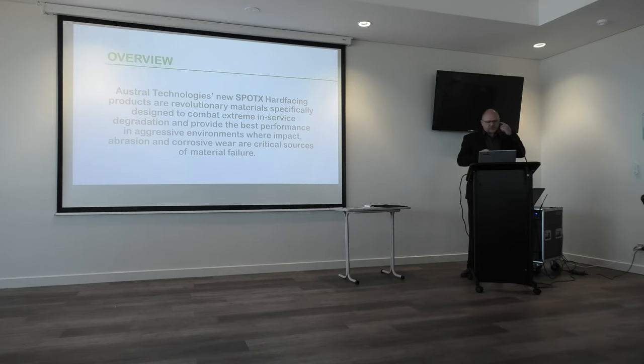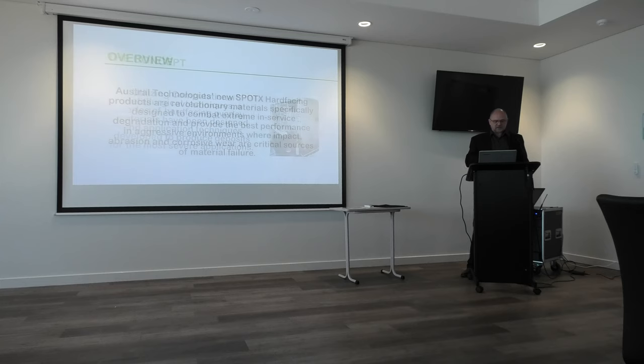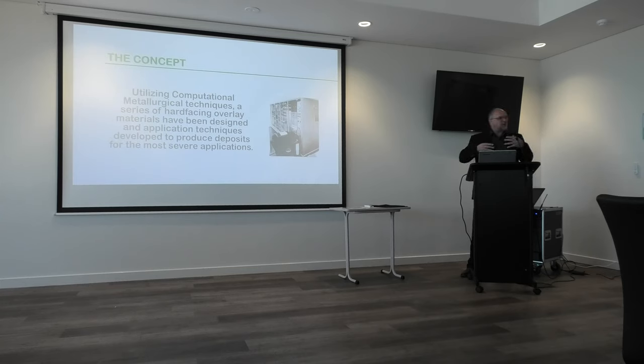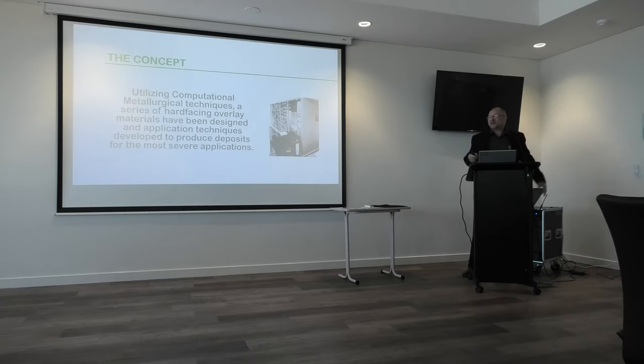The new Spotx hard-facing products were really developed to try and combat the problem we have with impact combined with abrasion resistance. We partnered with a company to develop this. We would like to say that we were instrumental in the development, but the wires and powders themselves are developed by a company with a whole bunch of pointy heads, a company by the name of Scoperta. Some people here may have heard of that company before. They use computational metallurgical techniques. They've got a big computer, deep thought, or whatever they call it, and they pile in a whole bunch of different elements and come up with compositions of wires that then go out to people like Austral Technologies, and we try and develop methods to deposit these wires so they become a useful form.